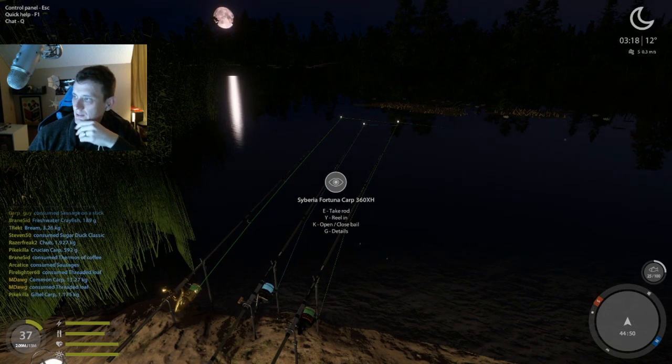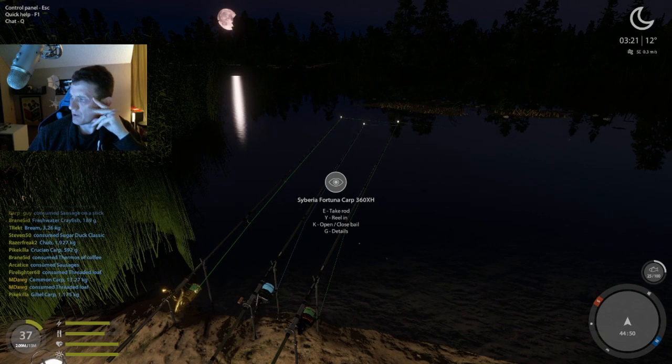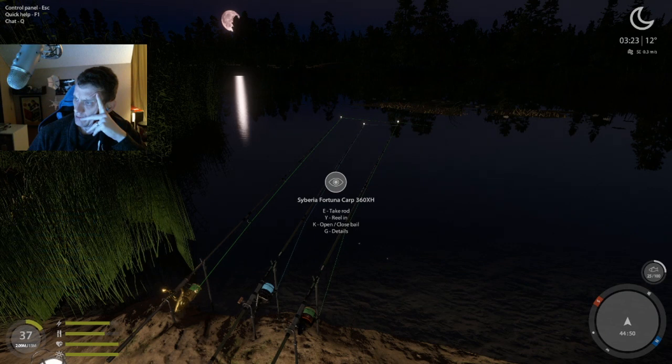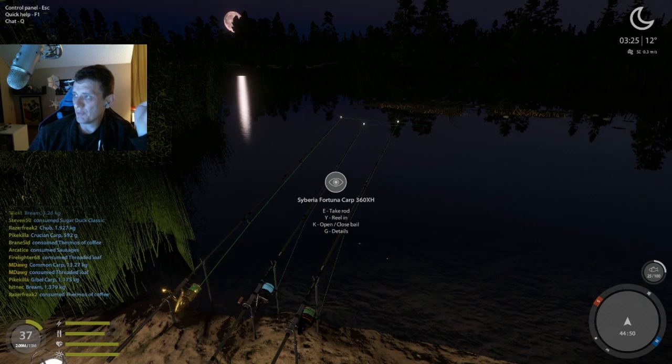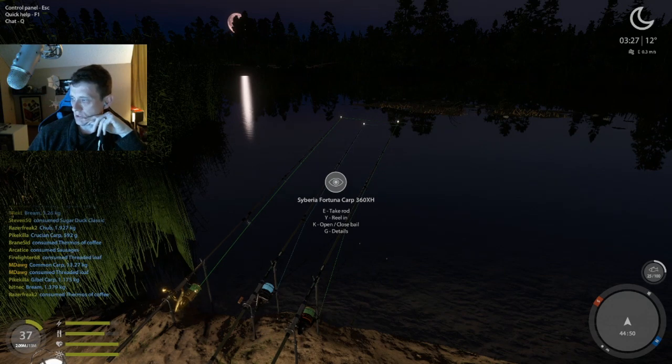So it looks like there might be taimen in this river, which of course we've seen before. Not a lot comes up when you try to look at fishing on the Tunguska River, at least that I'm seeing. I don't really know what that means.